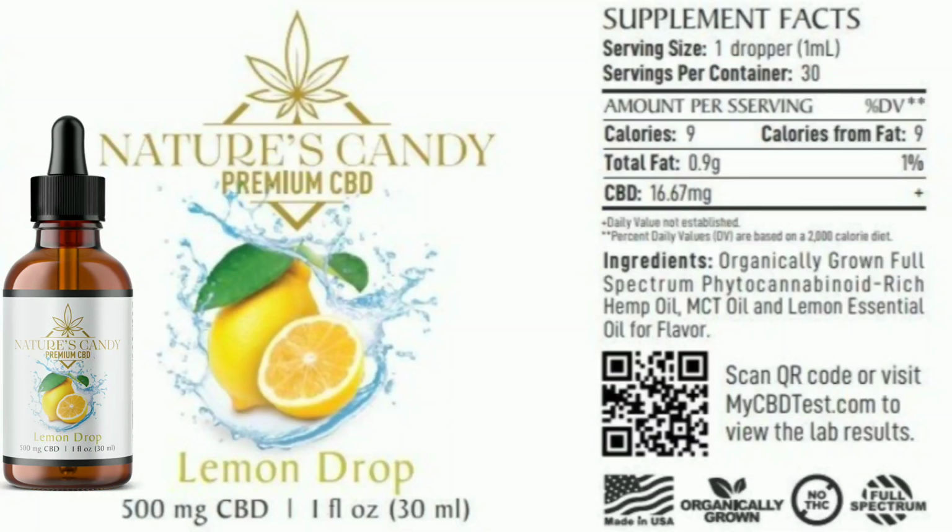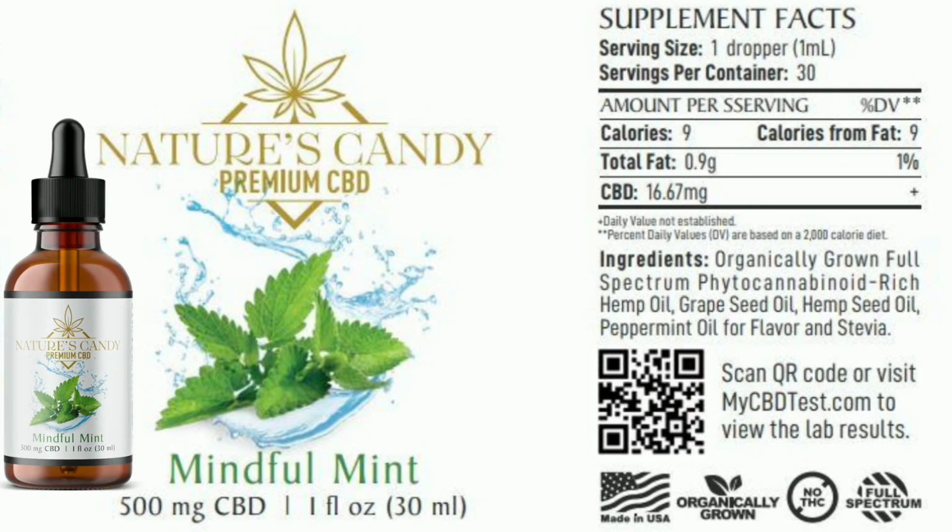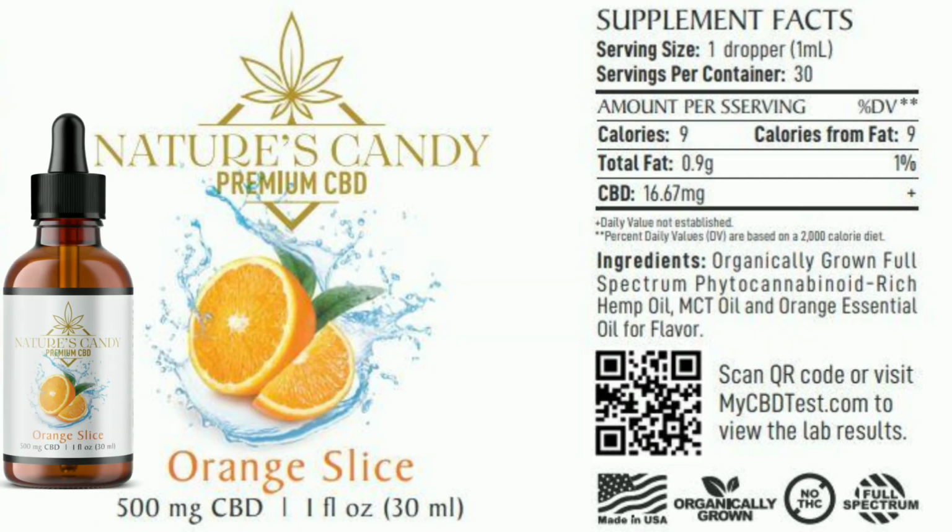Here are the supplement facts. There are 30 servings per container, and each serving is 1 dropper or 1 milliliter, which contains 9 calories, 0.9 grams of total fat, and 16.67 milligrams of CBD.